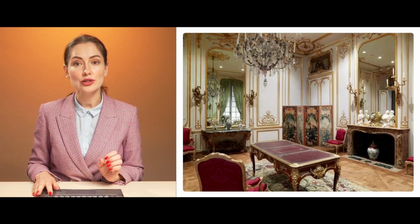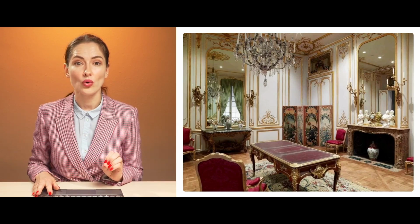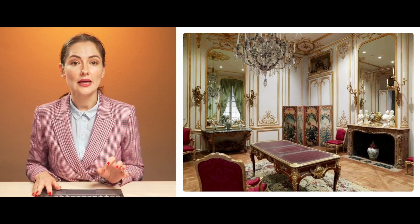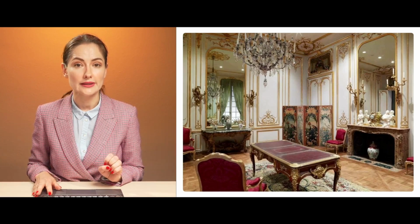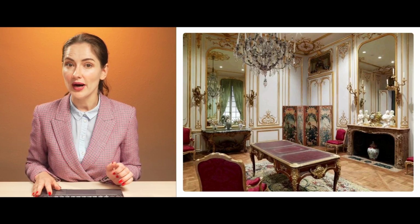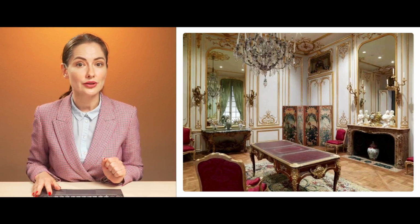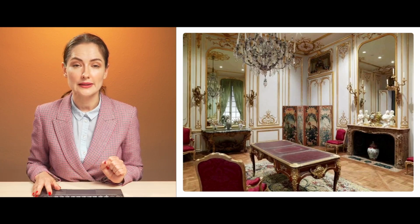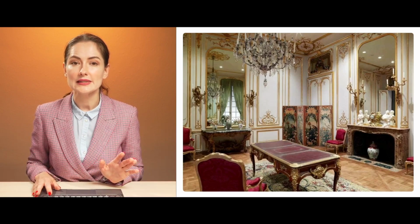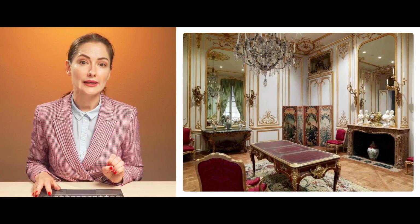Let's take a moment to really observe this room. It's a textbook example of Rococo style at its finest. We see soft pastel walls enriched with delicate gilded moldings. The mirrors with their curved and ornamental frames amplify the light and make the space feel airy and elegant. The crystal chandelier adds sparkle and opulence, but it's not heavy, it's graceful. Look at the furniture. It's finely carved, painted, and upholstered in rich damask.